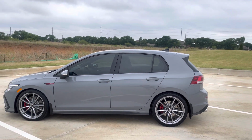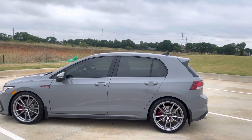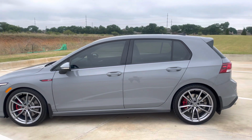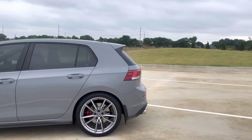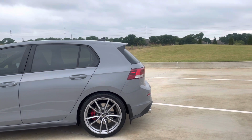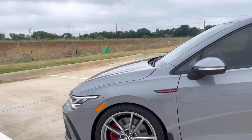So the spring rate will be better rated to sit the car a little bit lower. But yeah, probably my favorite angle from the side is probably like here, especially when it's a little bit lower. Just that wheel with how short the trunk is, it just looks really, really nice. And also the front here as well.